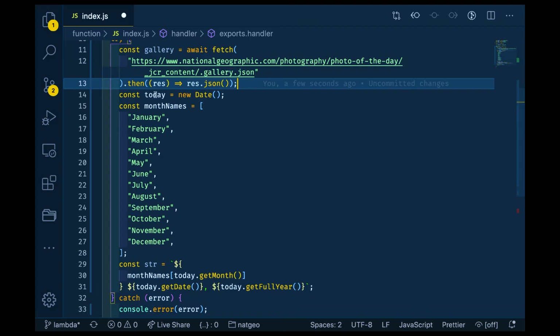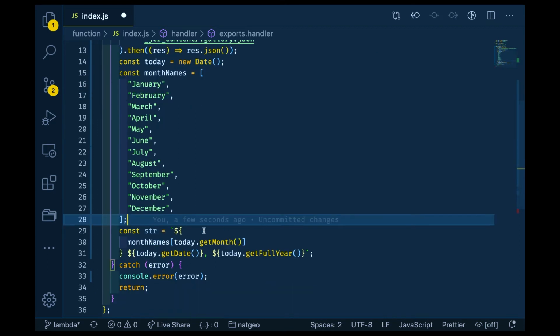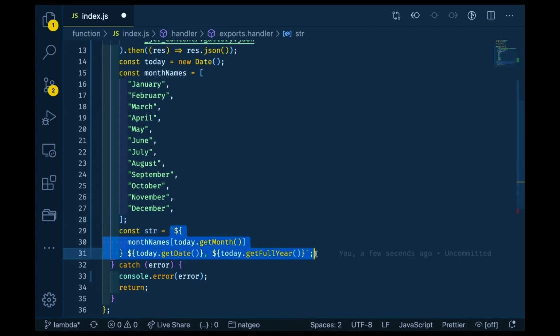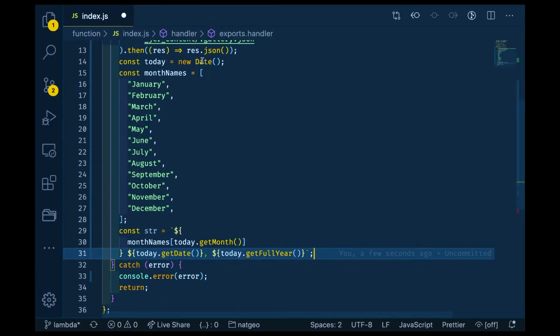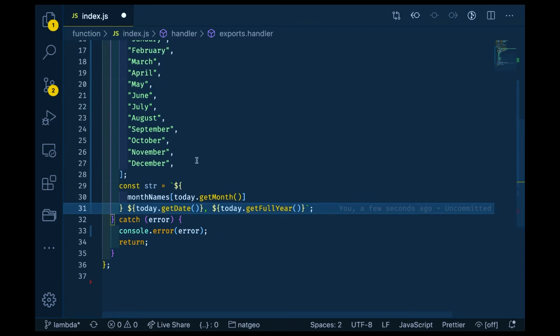Then we're going to have to figure out what date is today. For that, we'll create a date object, and here we will construct a string with the same syntax as National Geographic JSON gives us. If we look closely, we see that this is their format of the date. So we're going to have to construct the same string. And since the JavaScript date object doesn't have a full name of the month anywhere, we're going to have to create an array with all the names and refer the number of the month as an index.